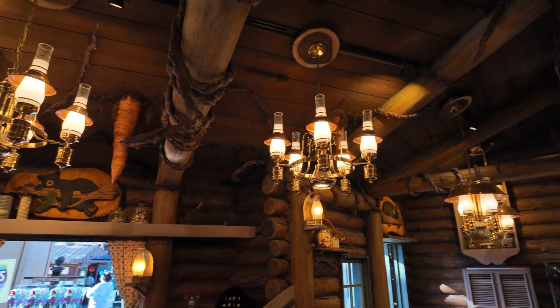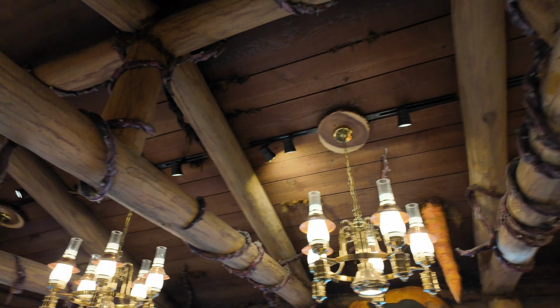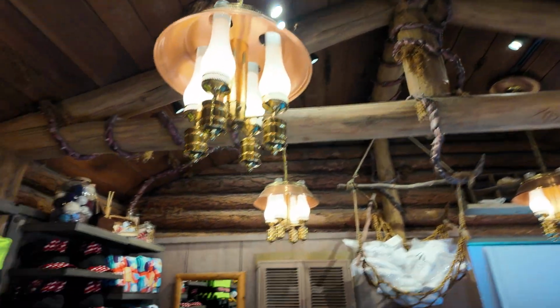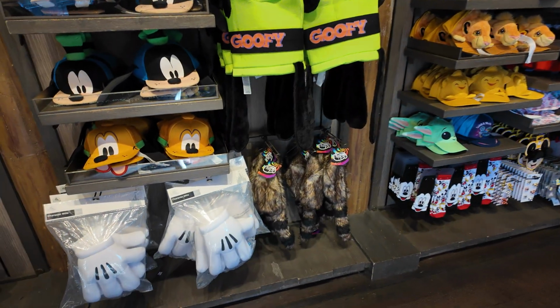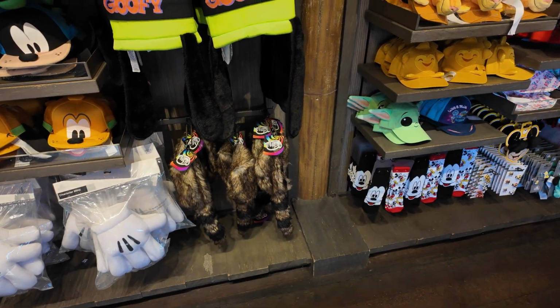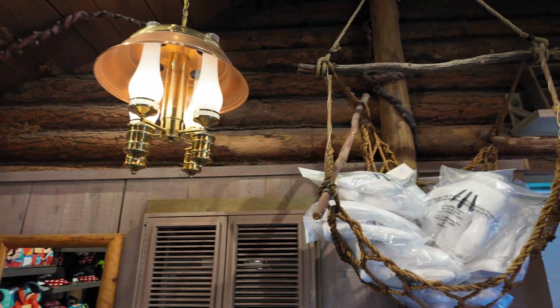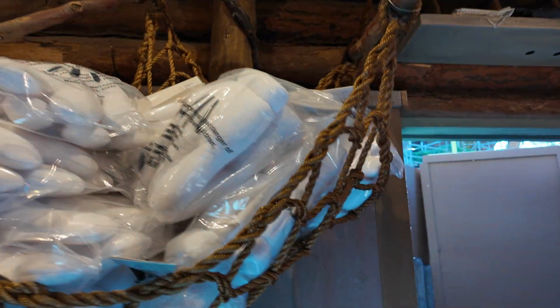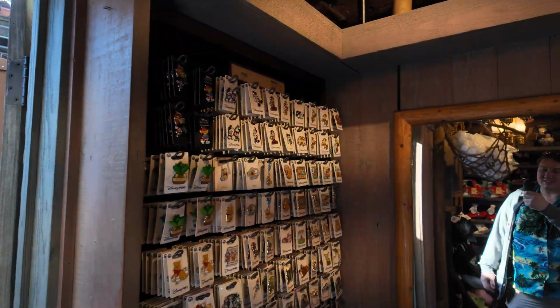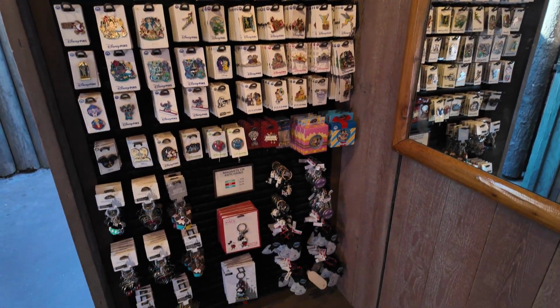I haven't been in here in a while. I never really paid a whole lot of attention to all the thorns and the briar patch. Oh, they still got Davy Crockett hats. They're not even made by Disney. It's interesting. More hands! Oh, okay. And some pins. That's the pin selection.